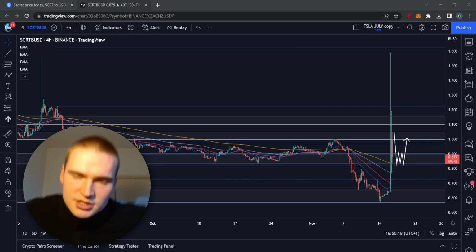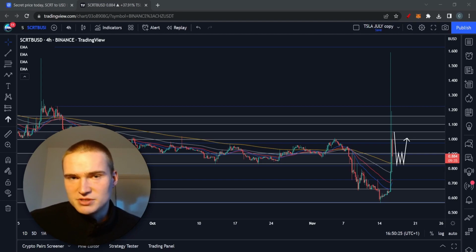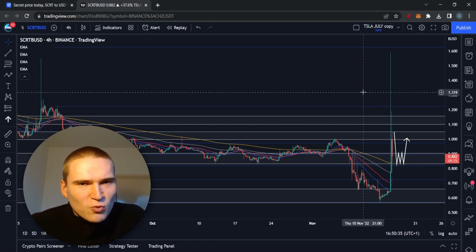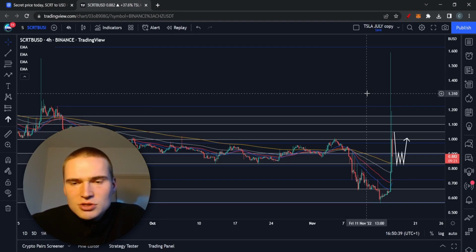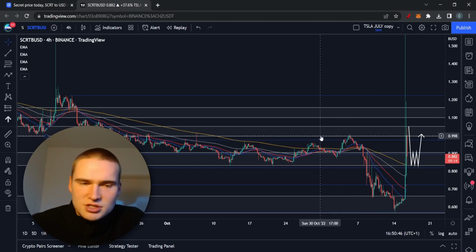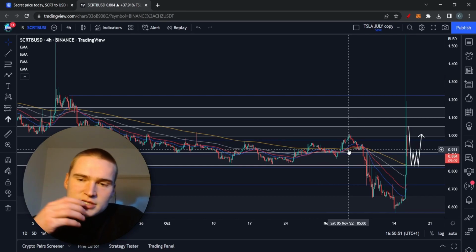If you don't know the project, it's a layer 1 blockchain focused on privacy solutions, focused on privacy and anonymity. And what we saw today, and what's very interesting, is that the price movements have been pretty weird. I would almost call it manipulated, but it could also just be a huge whale or institution buying in. Privacy solutions are getting more and more important for crypto, so that's bullish, fundamentally seen.